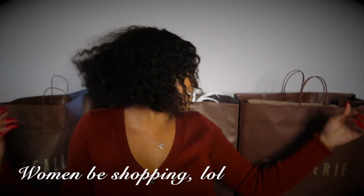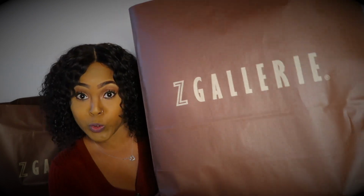Hey. So look at all these bags. Oh, yes. I'm like in paradise. I'm really in paradise, you guys. Let's get to it. All right, without further ado. So this obviously is from Z Gallerie. This bag is heavy and it's huge. But let's start with this one first.